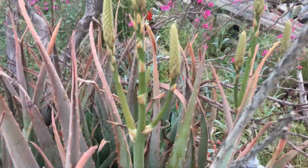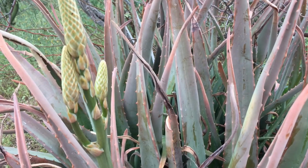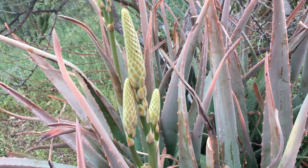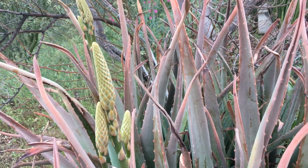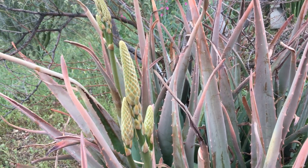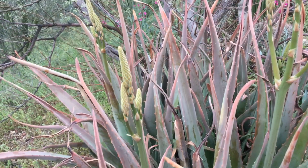So here's another neat thing about these medicinal aloes. Look at how they're going to have so many flowers on this stalk, and the hummingbirds are going to come in and just sip all the nectar. So it's a nice plant to have in your garden.